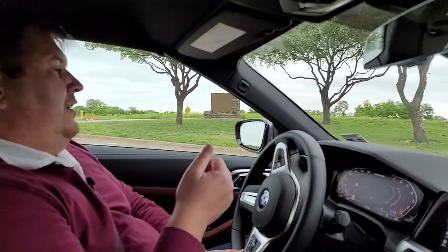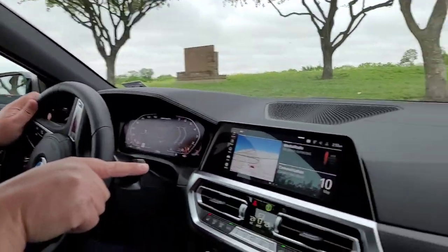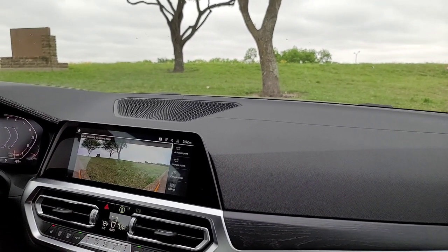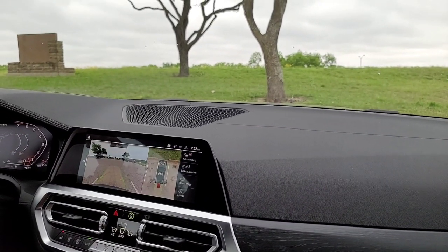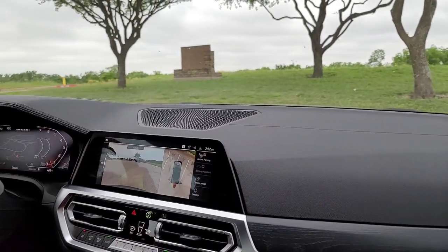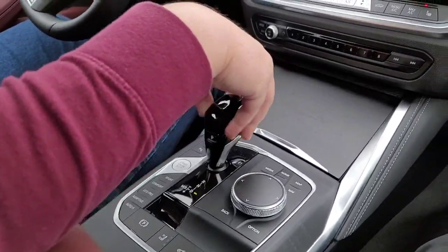You can't turn it off. The only way to really defeat that, see if it'll do it now. No, it won't. If I turn the camera button on, no, it still won't do it. I don't know. There's a way to do it and a way not to do it. What I do notice though is if you want to defeat the start stop, you can do a couple things.